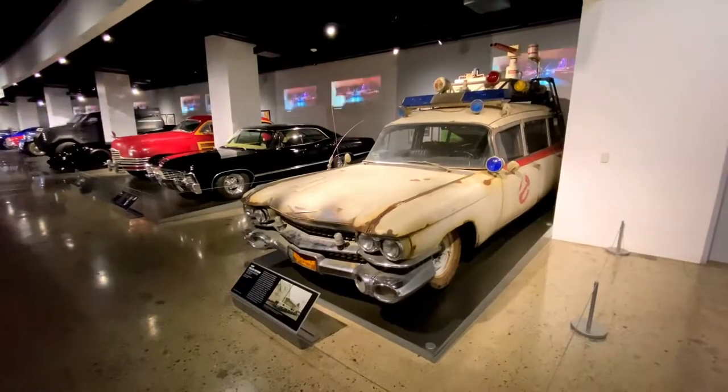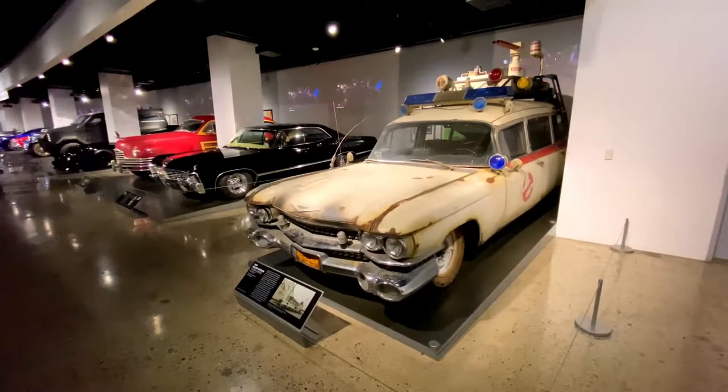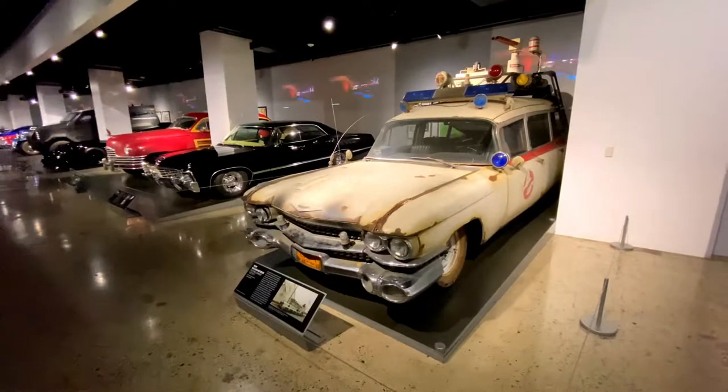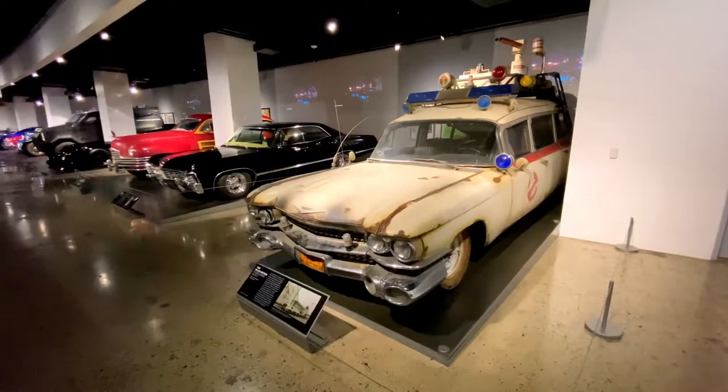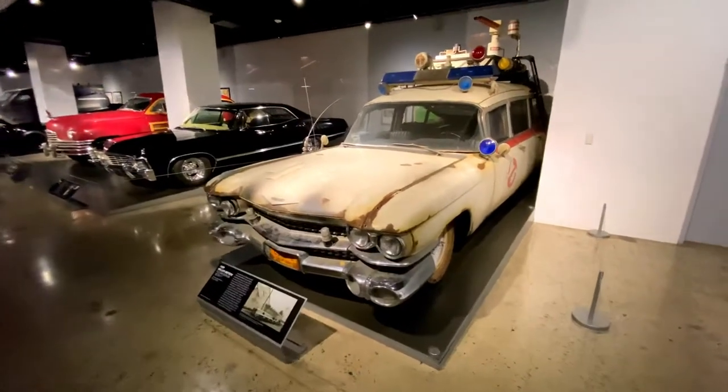Also on the third floor is a collection of cars from movies and TV magic, including the 1959 Miller Meteor Futura Duplex, the Ecto-1 from Ghostbusters Afterlife, 2021.